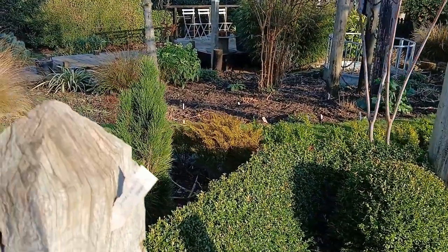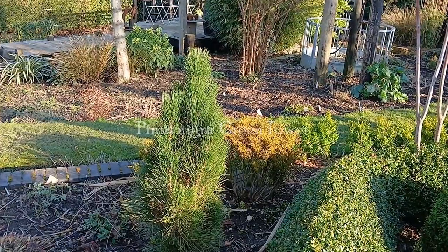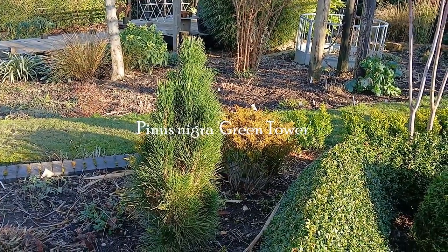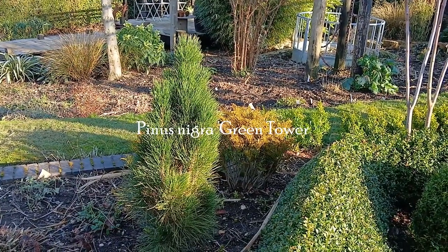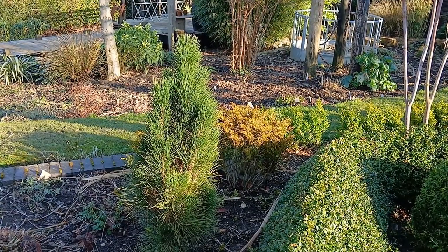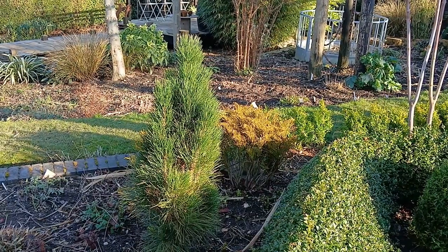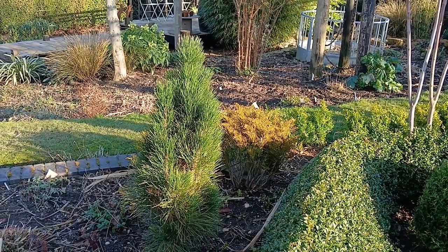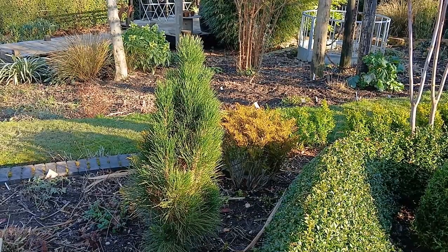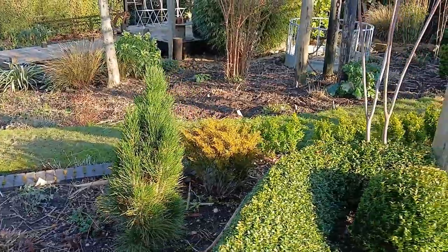The pine there, that's a pine called Green Tower. I only moved that there in, when did I move it? September, October? I think it's in the wrong place still. But the good thing about evergreens is you can practically move them at any time of year. August being the best time probably, but you can move them at any time of year, and I shall move that. I'm not happy with it being there because it's going to make 10 foot, maybe 15 foot. And I think in time I need to move it.